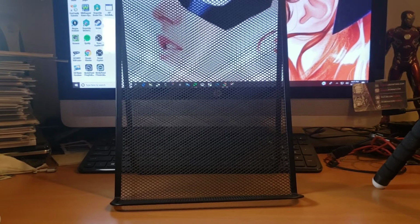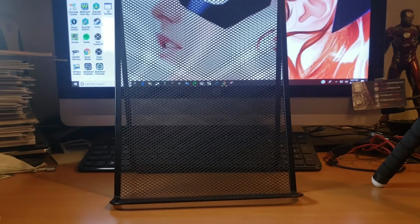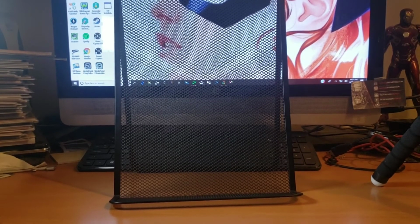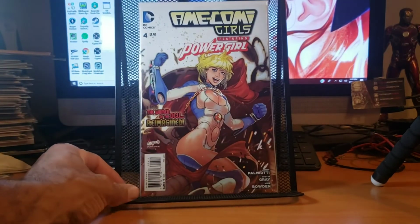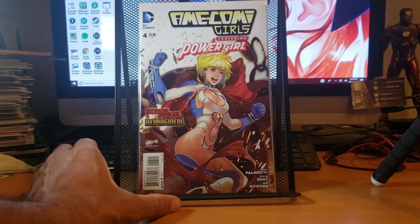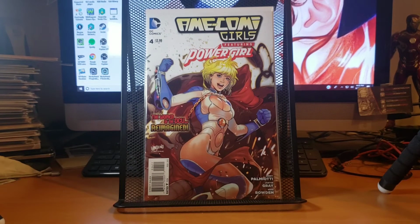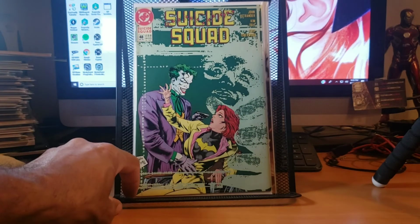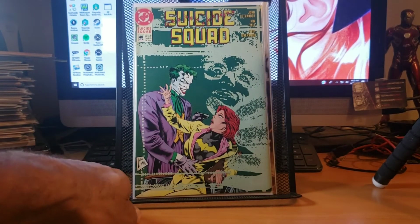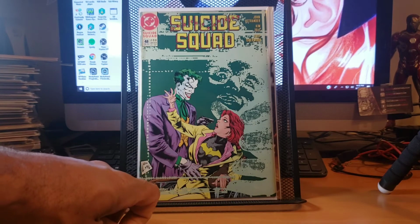It was an ad in the Facebook Marketplace that led me there. So the books I found: I think this might be my fifth copy of this damn book, Anakami Girls number 4. I think it's a hard to find book, but for some reason I keep finding it. Found a Suicide Squad number 48. I think it's a more detailed talk about what happened in the Killing Joke.